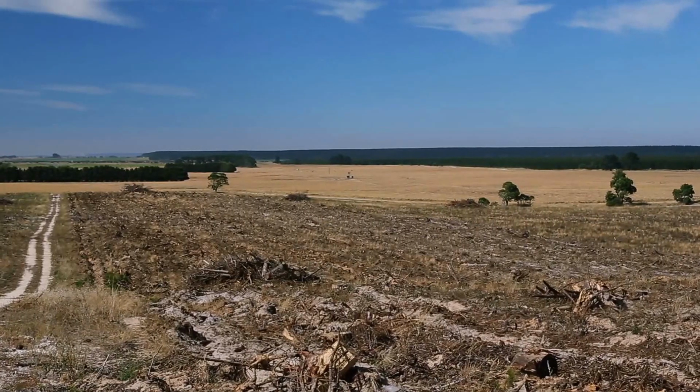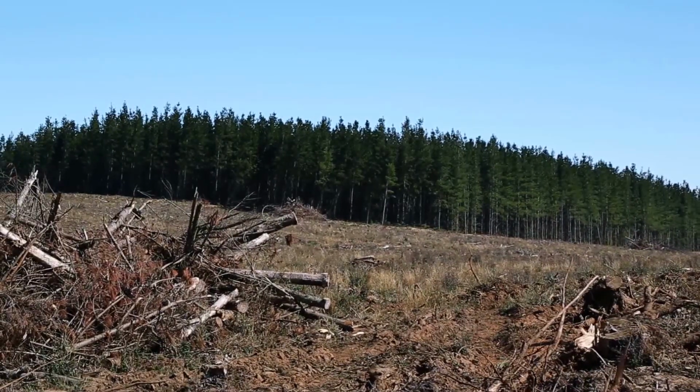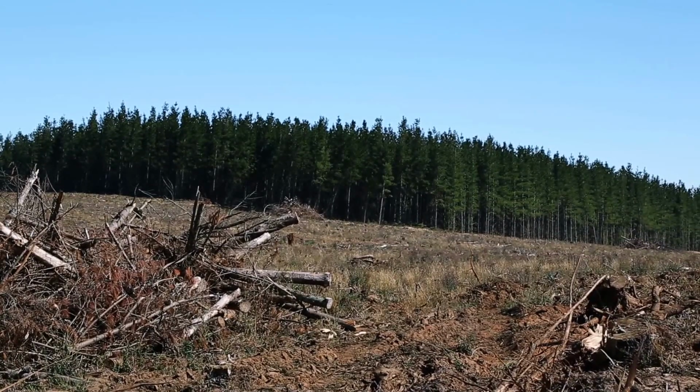After the final harvest, there's a lot of branches and needles or leaves of the trees left, and they're mulched back into the soil to conserve the nutrients.